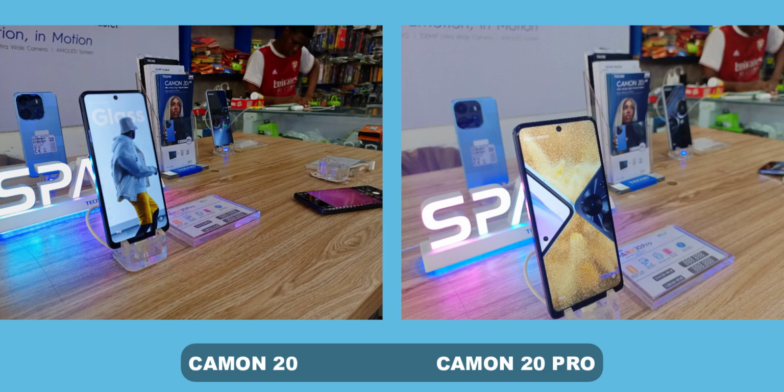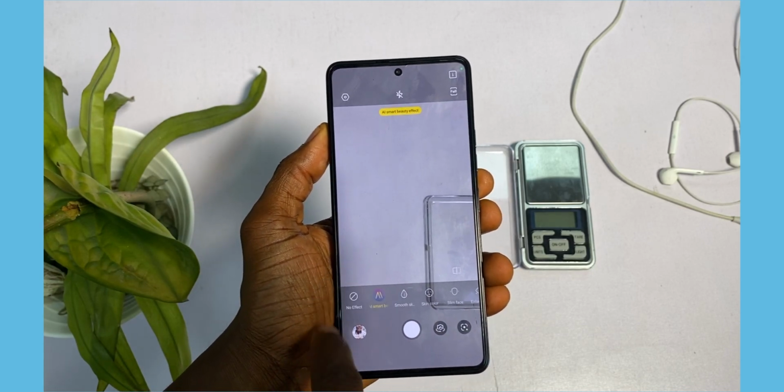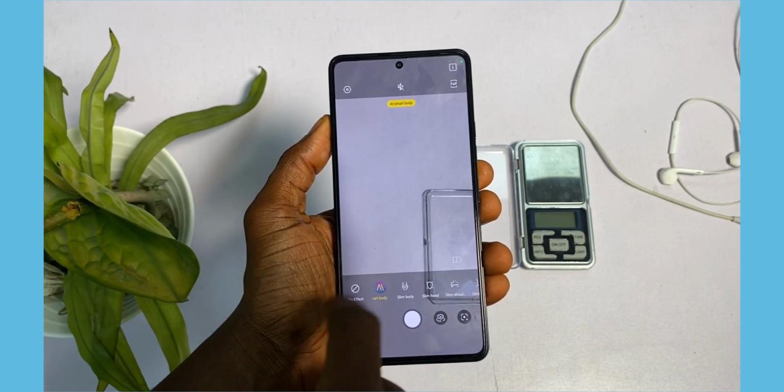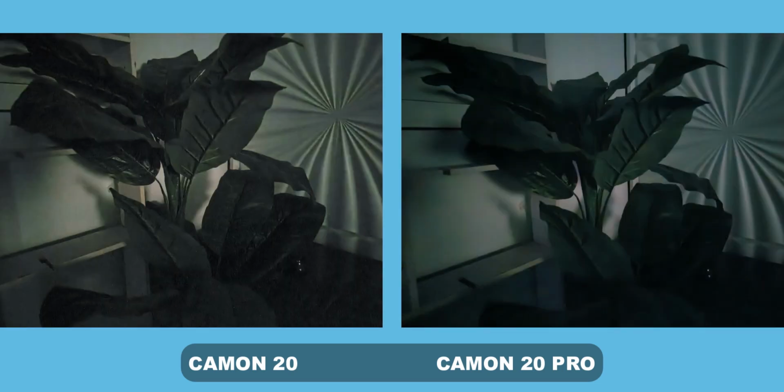Pictures from both main cameras look the same. In this picture, you might think that Camon 20 is sharper. That is because I added a little blur to Camon 20 Pro, but they have the same picture quality. In the portrait mode, though Camon 20 has lots of effects, the 20 Pro has more effects and they are really cool. Pictures taken in the dark without the night mode or flashlight are brighter with the 20 Pro. With the night mode, the 20 Pro is maintaining more color, while Camon 20 is more interested in providing details.